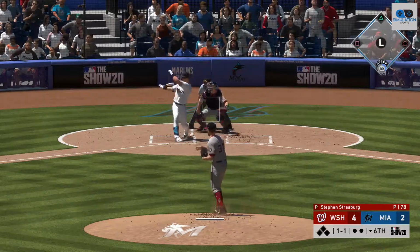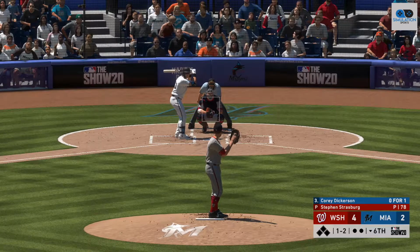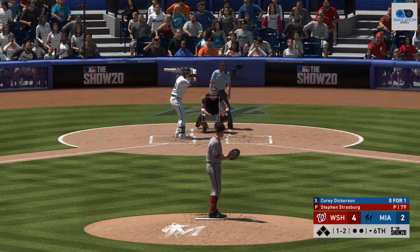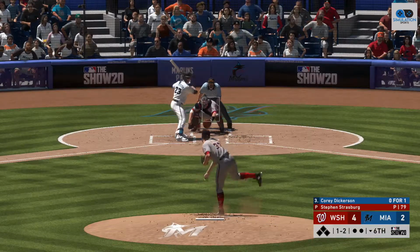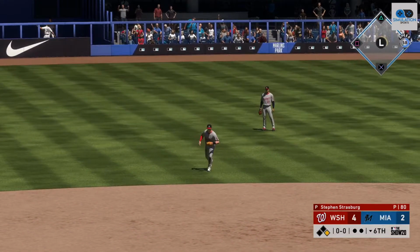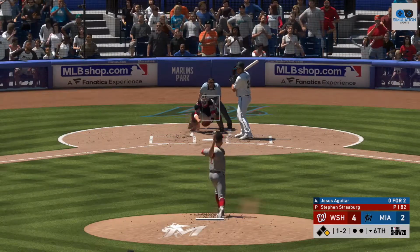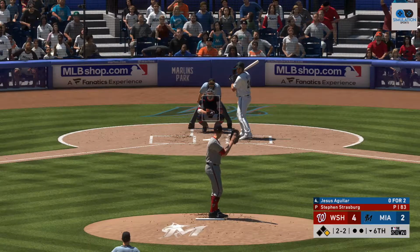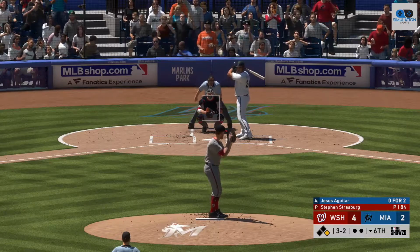Stepping in now, Corey Dickerson. Yanked on the ground down the line. But a foul ball. 1-2 the count now. Looking to punch him out again. The pitch. Hard hit ball to short. And a base hit, so the leadoff man is aboard. The batter, the first baseman, Jesus Aguilar. Taken off the outside as the breaking ball couldn't catch the corner. And they're working the outer half here, but that one's wide for ball 3.